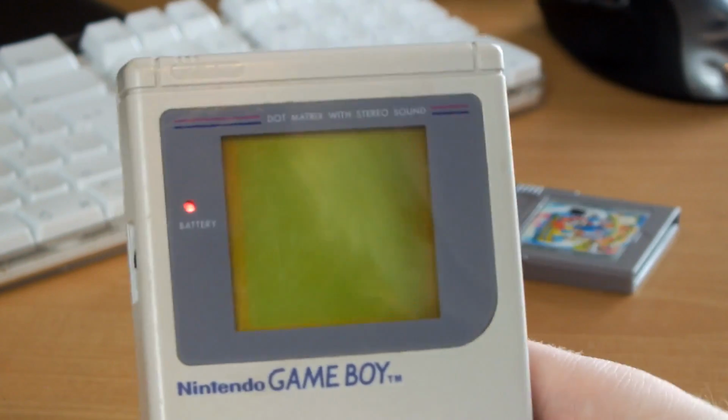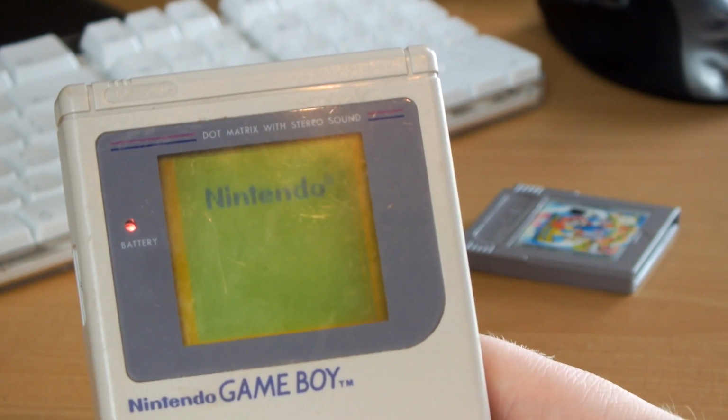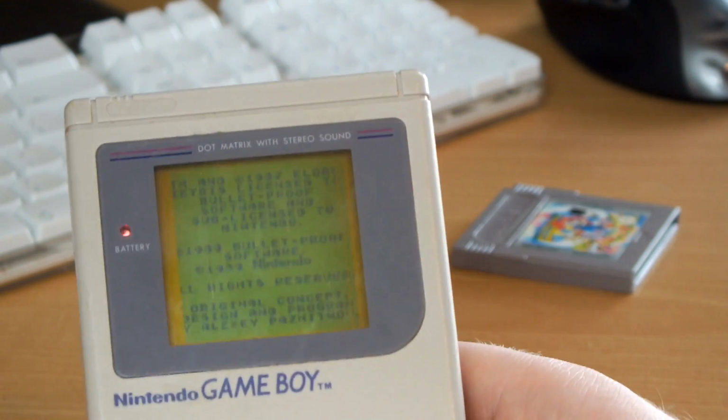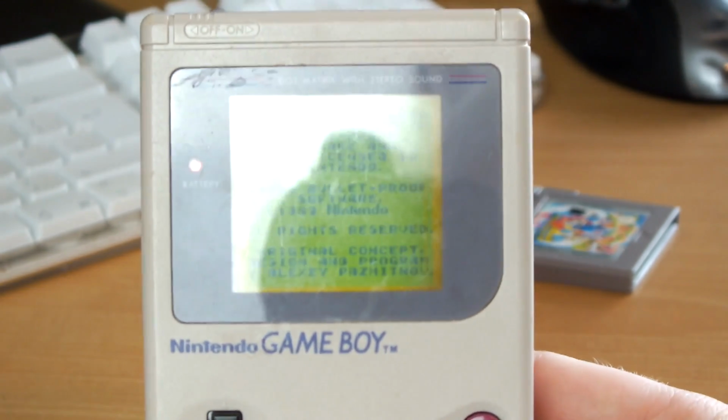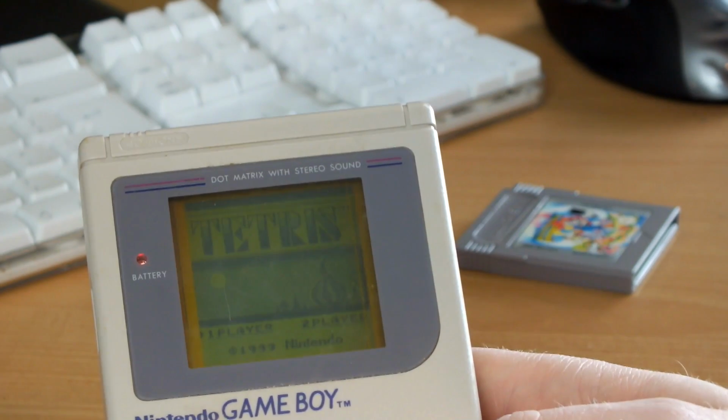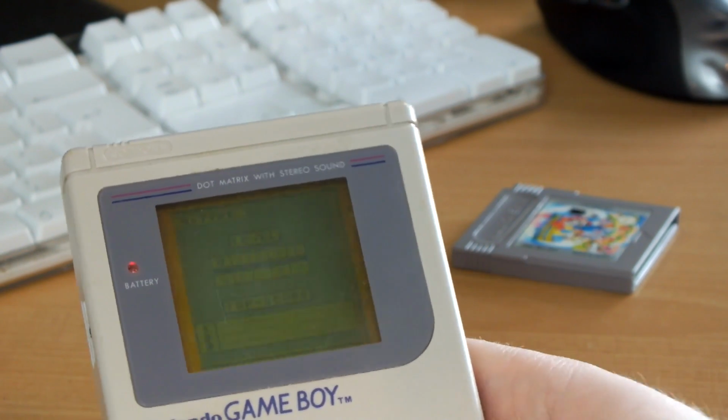So let's fire up the Game Boy. Now these are incredibly hard to film, guys, and of course I'm going to have to try and see what I'm doing at the same time. So that's quite a decent screen for you guys. If I kind of put my head to the side and look in the side, I can just about see.